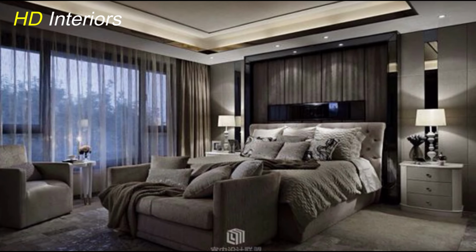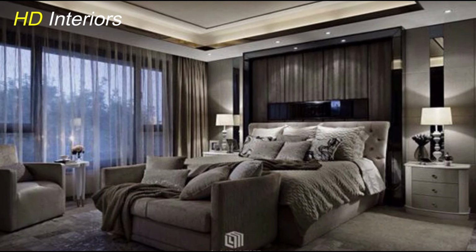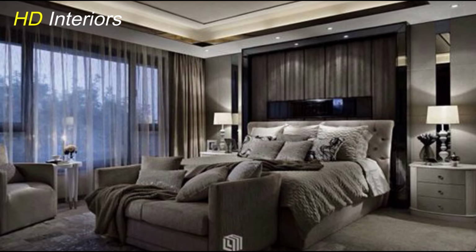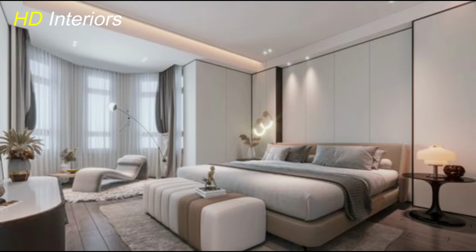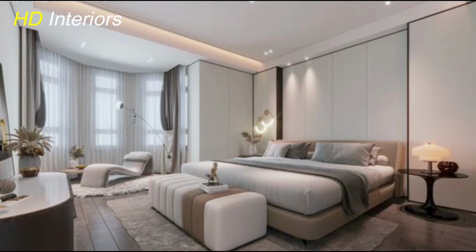So go ahead, put these tips into practice, and watch as your bedroom becomes the ultimate retreat where you can escape the outside world and pamper yourself in style. Here's to sweet dreams and luxurious living.